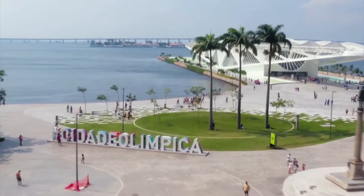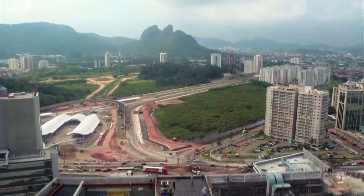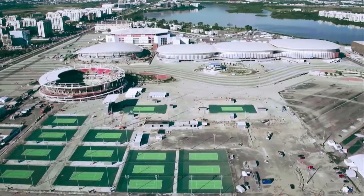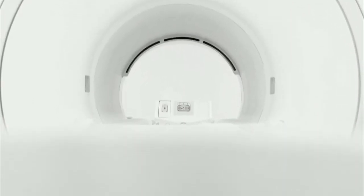For the athletes competing in the Rio 2016 Olympic Games, it takes nothing short of a lifetime commitment to make it here. Planning, training, hoping. But what happens when untimely injuries occur? The Olympic Polyclinic is a low-carbon footprint on-site medical facility powered by GE Healthcare, designed to provide accessible and immediate medical care for the competitors. GE MRI, X-ray, and ultrasound devices are used during pre-competition checkups and to diagnose injuries.